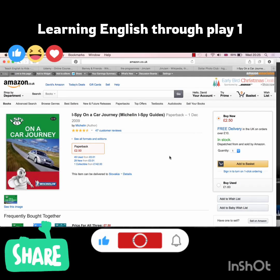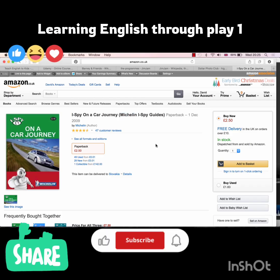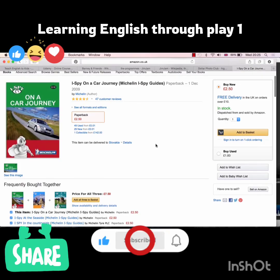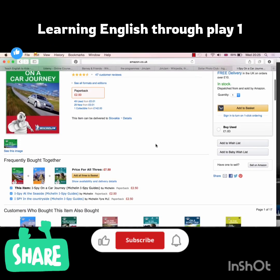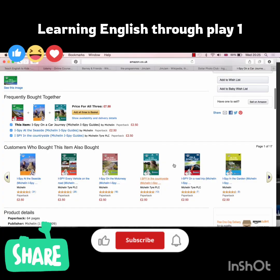Staying on the I Spy theme for a bit, there is a totally unrelated car game based around a series of books called the I Spy books, which were very popular in the 70s and 80s, and which Michelin, of the tyre fame, have brought out a new version of them. You can find them on Amazon. I'll include a link in the supplemental materials.